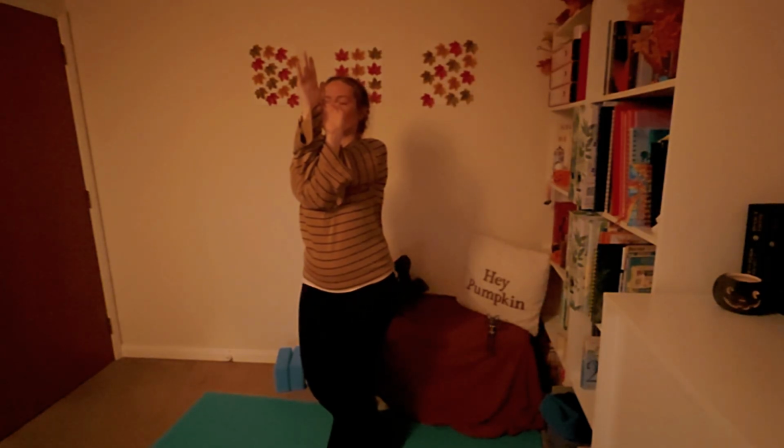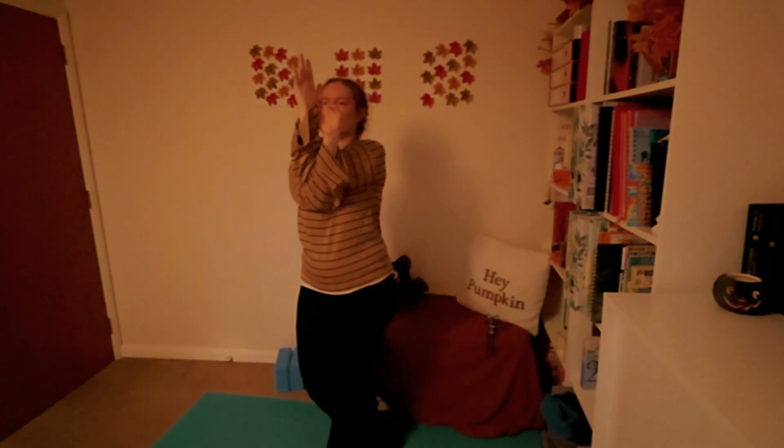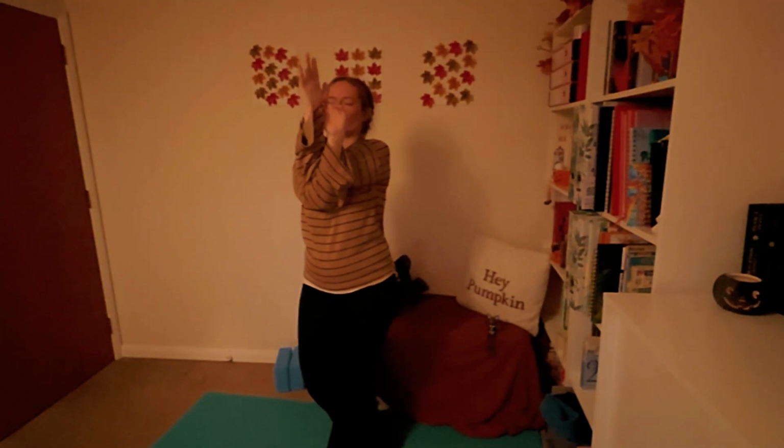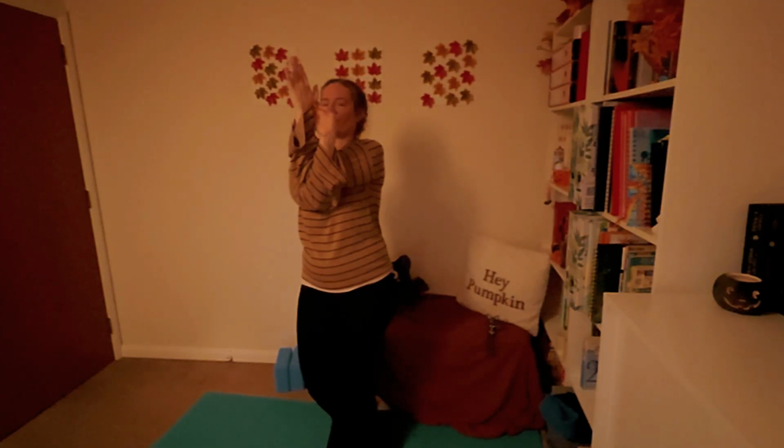I always feel a nice expansion in the back of the heart here, which feels really, really good. It's not a common feeling I get when I'm doing yoga. I'm often focusing on the front of the chest, the front body, the heart chakra.